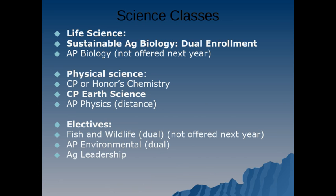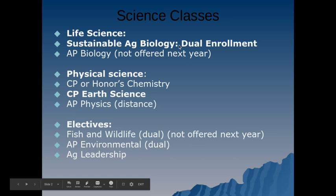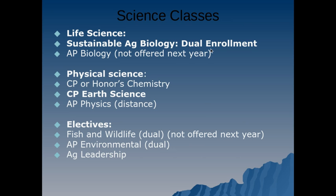Just so you know the background on science, in order to graduate, you have to have one life science, and the only one we offer for next year is sustainable ag biology, which is dual enrollment. AP Bio is not offered next year. And then you also have to have one physical science. And we'll have chemistry next year, CP Earth Science, and AP Physics, which will be distance. So that's the bare minimum you have to graduate.